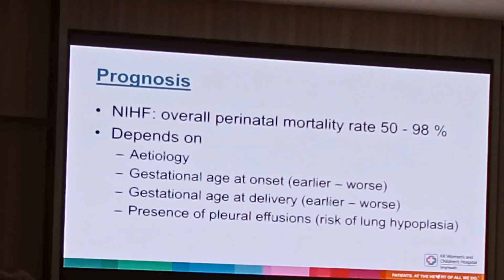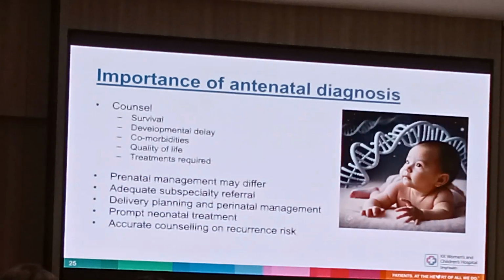So what's the prognosis when we diagnose fetal hydrops? We know that the prognosis is generally poor. The overall perinatal mortality rate of babies diagnosed with this condition antenatally is still in the range of about 50 to 98%. Of course, it depends on the etiology and the gestational age of onset. We know that the earlier we diagnose it, the worse the outcome. The gestational age of delivery, of course, and additional prematurity will affect the outcome for the baby, as will the presence of pleural effusions because there is a significant risk of pulmonary hypoplasia.